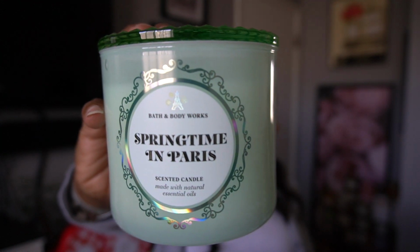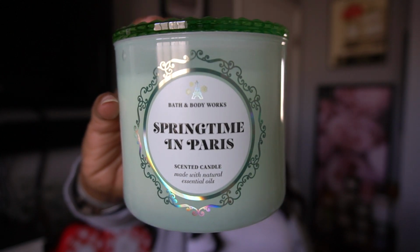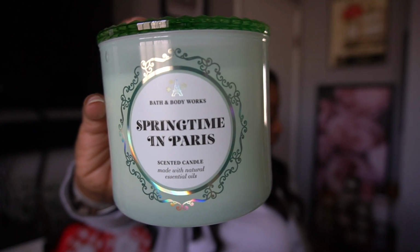The scent notes are peach, lotus blossom, and bergamot. I had to.